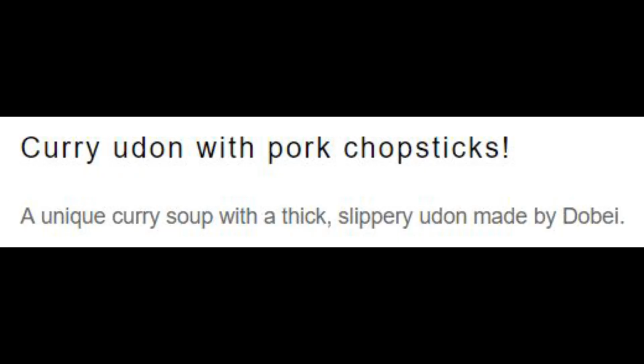Now this confused me. Curry udon with pork chopsticks. I have no clue what a pork chopstick is. If you know what a pork chopstick is, please enlighten me in the comments. This is a unique curry soup with a thick, slippery udon noodle made by Dobei.